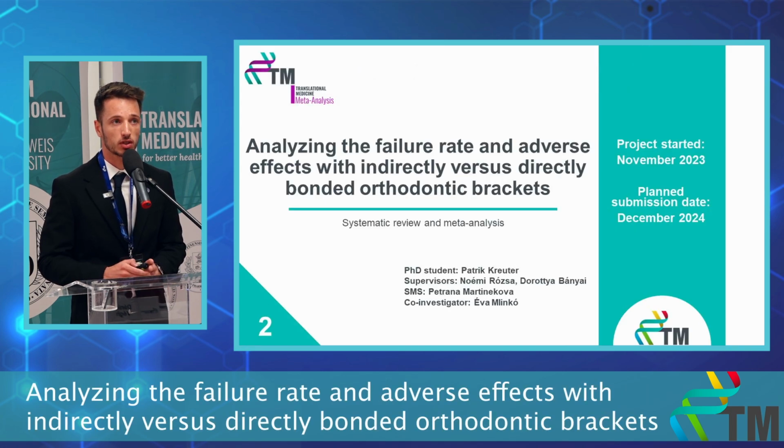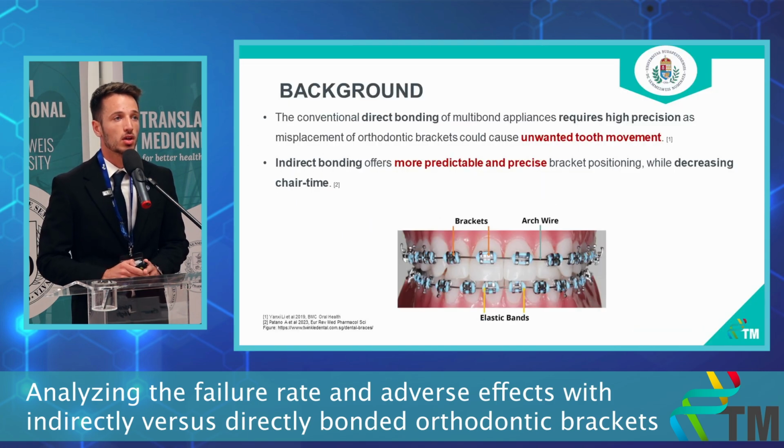My second project is titled Analyzing the Failure Rate and Adverse Effects with Indirectly versus Directly Bonded Orthodontic Brackets. The conventional direct bonding of multi-bond appliances requires high precision, as the operator has to place each bracket manually. If we misplace these brackets, we can cause unwanted tooth movements, which delays the end of the treatment and changes the outcome. Indirect bonding offers a more predictable and precise way to place the brackets, and also it decreases the chair time.